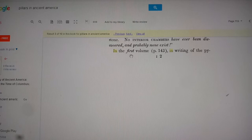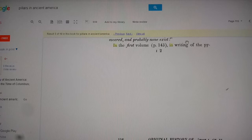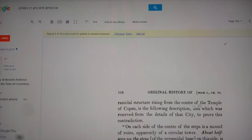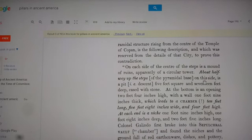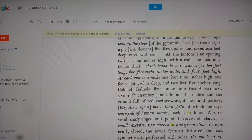So this is the history of the ancient Americas prior to the time of Columbus. The first volume, page 143, in writing of the pyramidal structure rising from the center of the temple of Copan, is the following description. On each side of the center of the steps is a mound of ruins, apparently a circular tower. About halfway up the steps of the pyramidal base on this side is a pit, i.e. descent, 5 feet square and 17 feet deep, cased with stone.